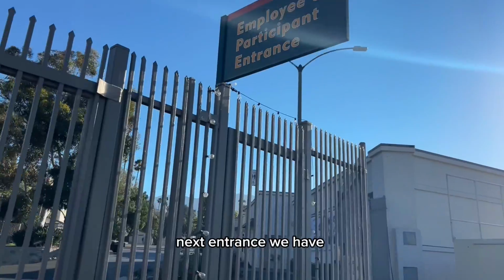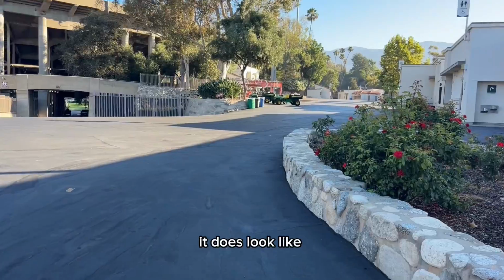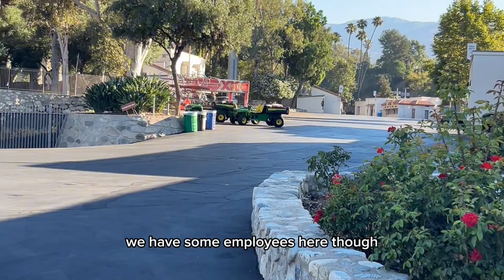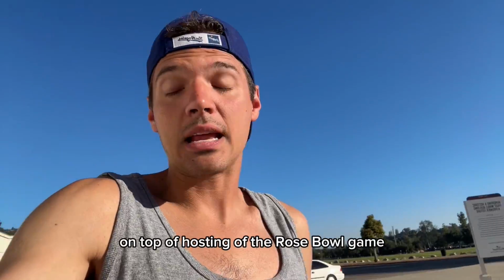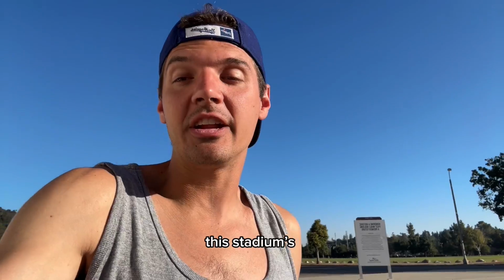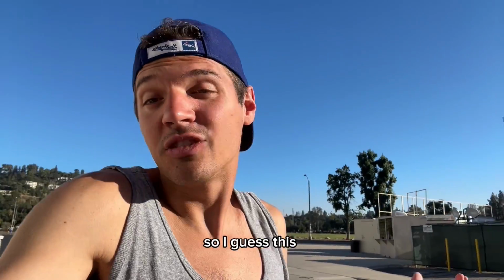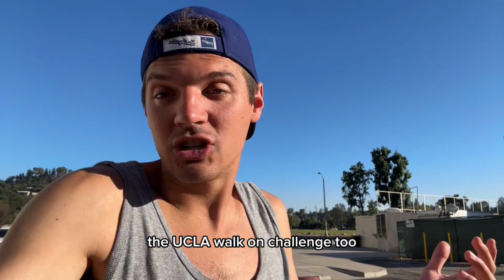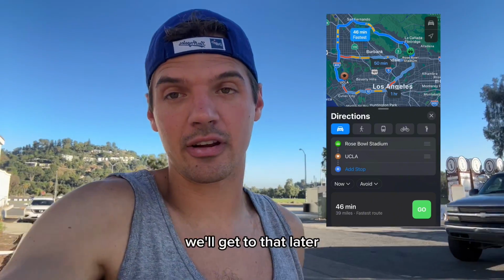Next entrance we have is the employee entrance. Doesn't look a whole lot different than the other ones. It does look like we have some employees here though. And we have a good look at the field too. On top of hosting the Rose Bowl game, this stadium's actually used most for hosting UCLA football. So I guess this finally makes this video the UCLA walk-on challenge too. Their campus is pretty far away, but we'll get to that later.